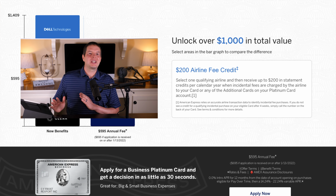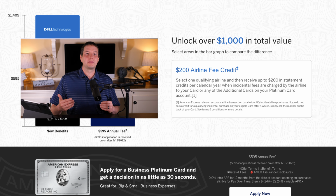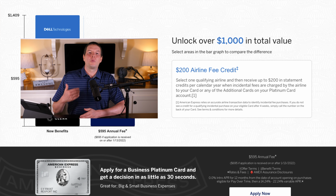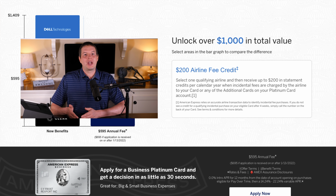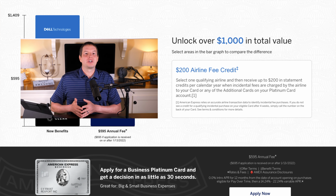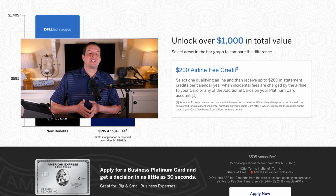Although there is a little bit of negative there, the card still comes with a great core of benefits. Probably most noticeably is the $200 airline fee credit. We typically use that for Southwest travel funds, or we'll use those for seat upgrades at some point. So that $200 really comes in handy and helps to offset that annual fee.